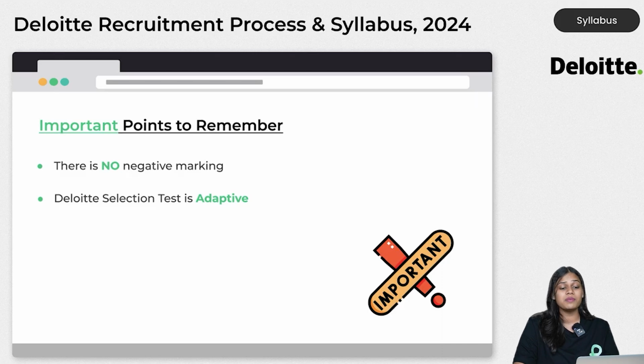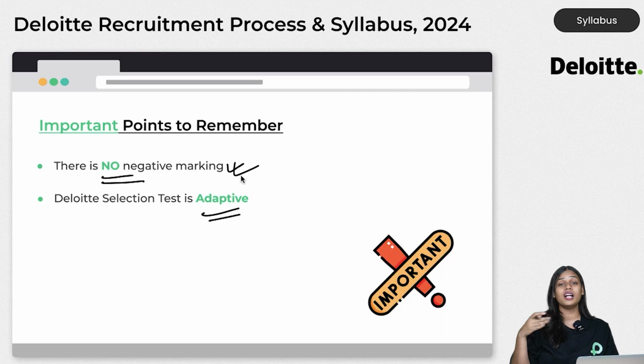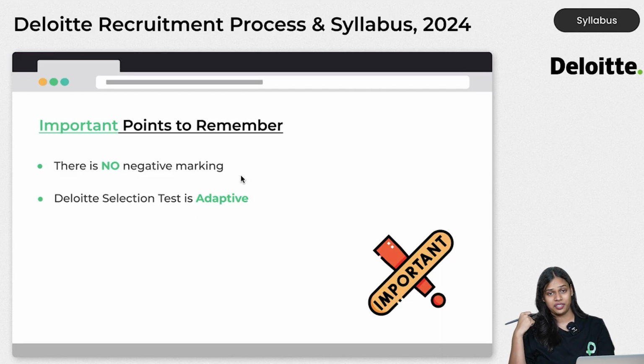All right, here comes the important information that you should be knowing before you sit for this particular assessment. The first is there is no negative marking, so you are saved. Even if you go wrong with your answers, you will not be marked negatively. So you can save your scores and be on the safer side. And next, the Deloitte selection test is adaptive. So if you're giving right answers, the difficulty level of the questions is going to increase, right?